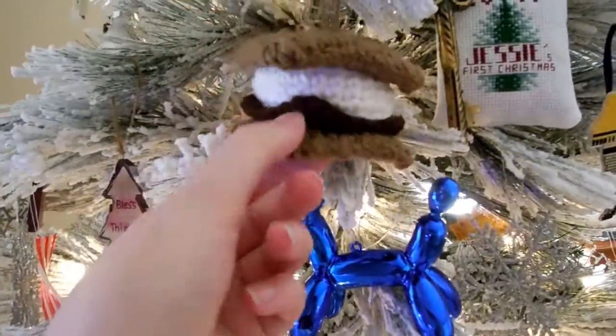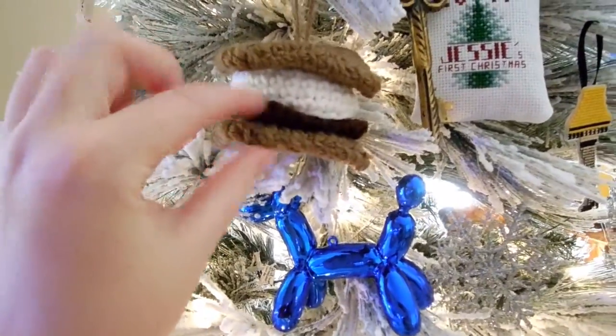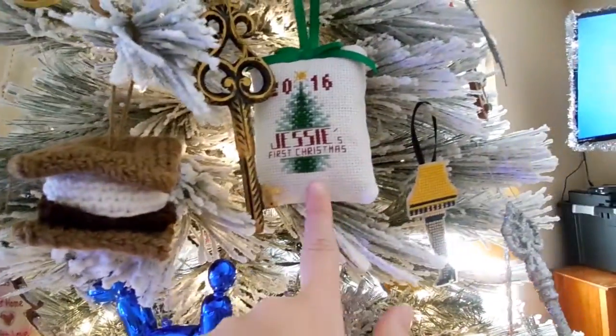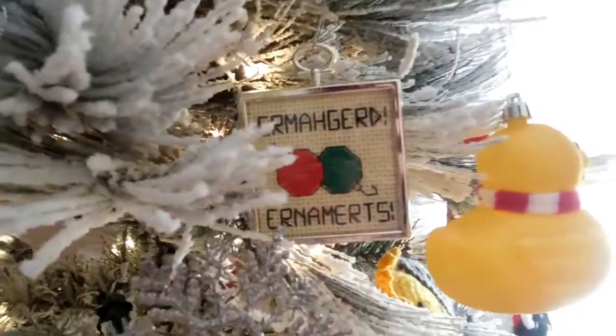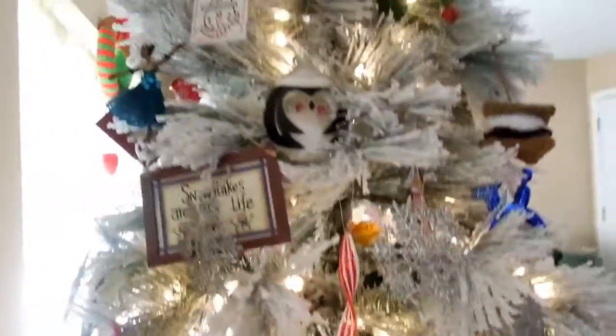Alright, this is a s'more that I made. I made this a few years ago. We eat s'mores a lot at Devin's dad's in the summer, so that's just to remember that. My sister made this, and this, and that one. I feel like there's another ornament on here, but I can't remember. Oh well, that's our tree.